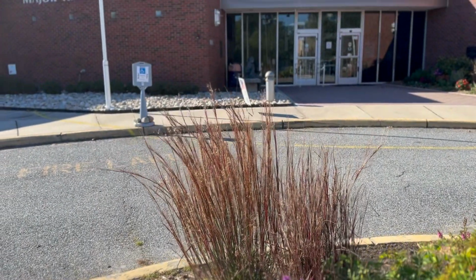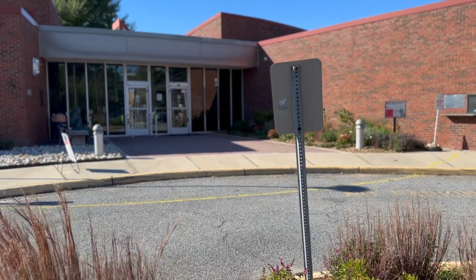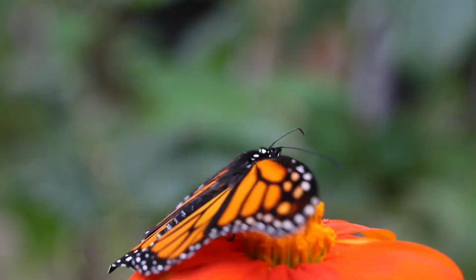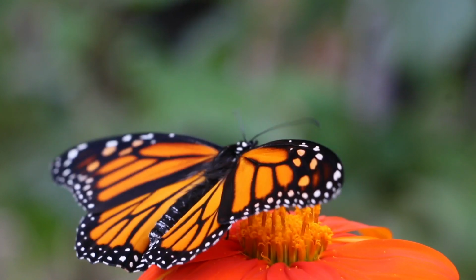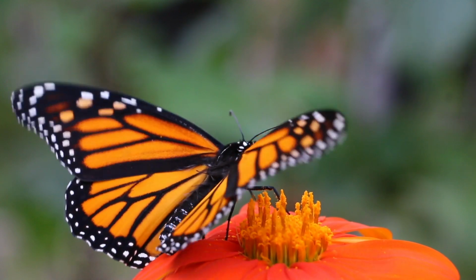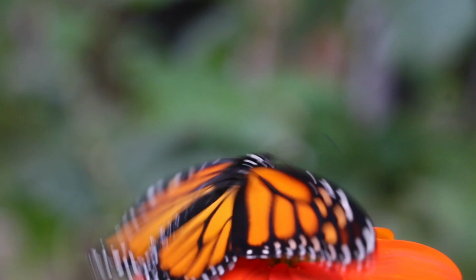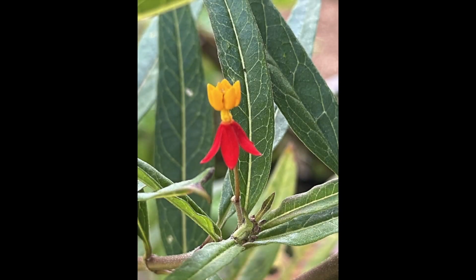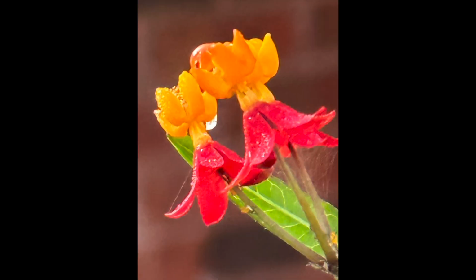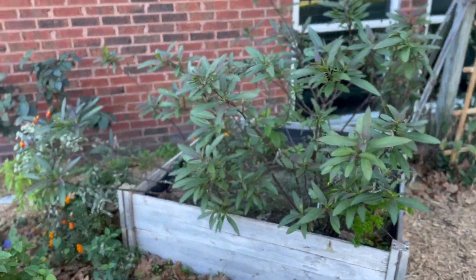The Major Hillard Library in Chesapeake, Virginia is not just a place of books and knowledge, but a sanctuary where the enchanting life cycle of monarch butterflies unfolds before our very eyes. Our journey begins in the spring with the simple yet crucial act of planting milkweed. By planting milkweed, our dedicated master gardeners have created a haven for these majestic creatures, offering a front row seat to their incredible life cycle.